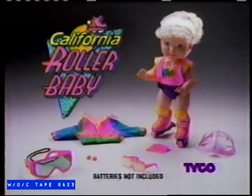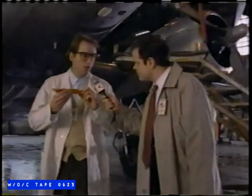Roller Baby comes with all you see. Cool shades and earrings are for you. Batteries not included.